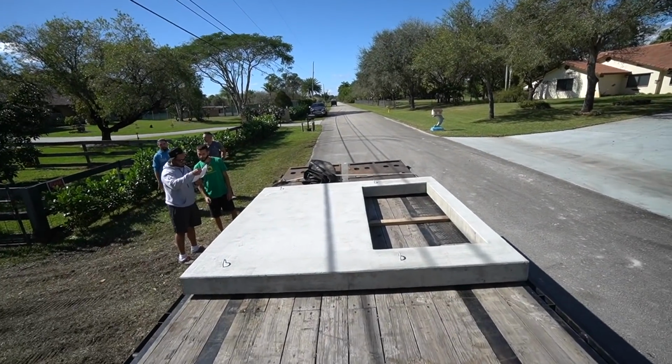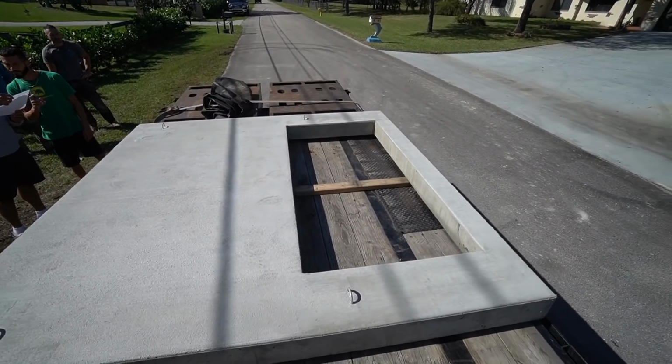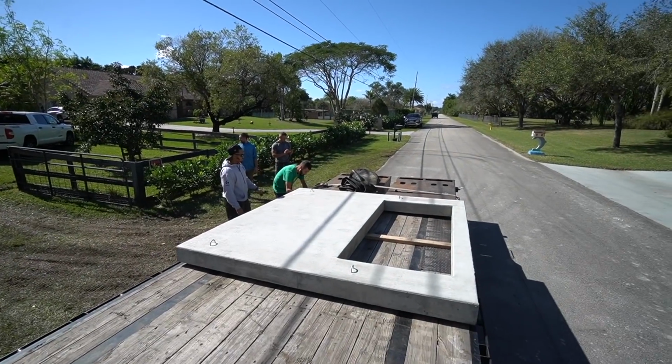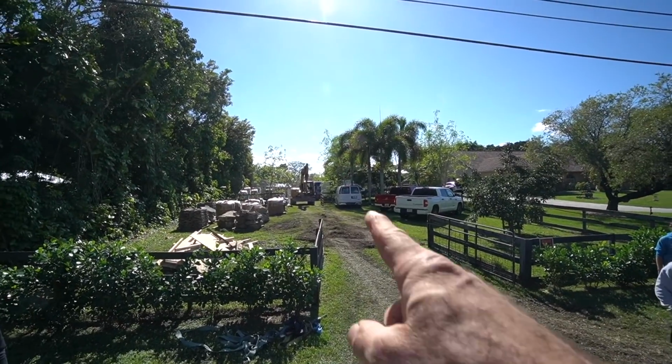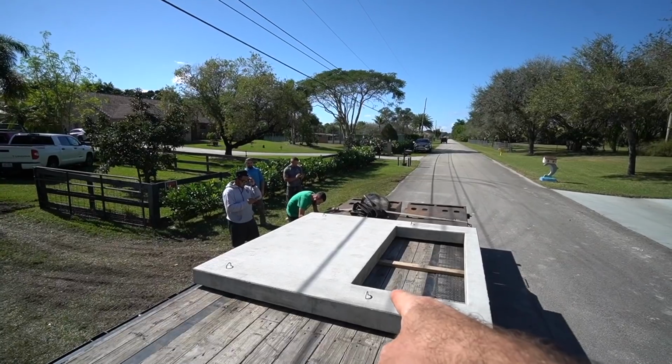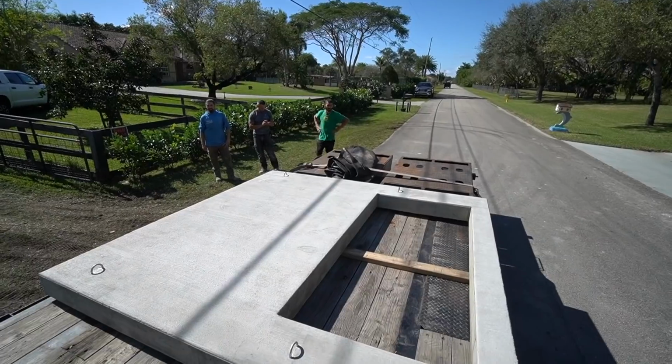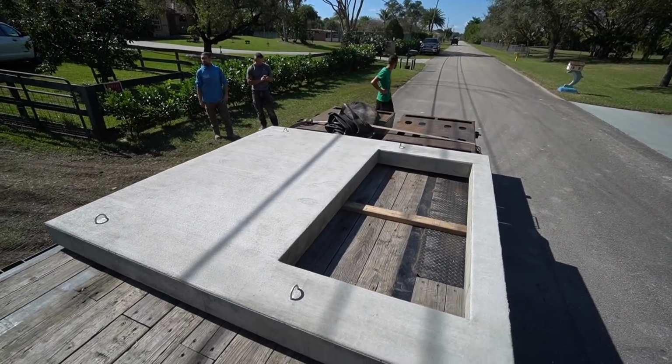Precast concrete panel has arrived. This is the viewing panel for the otters. Because of the size as well as weight of this panel, 5,000 pounds, we're bringing in the Cat 308. We got these lifting hooks over here. We're gonna lift up that panel, bring it over into position. Right behind this delivery is our next delivery of boulders.